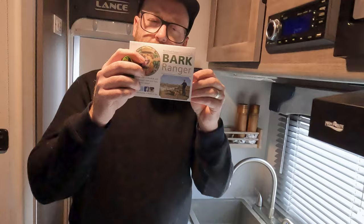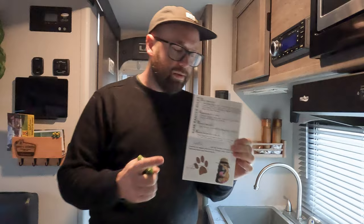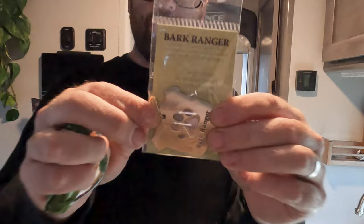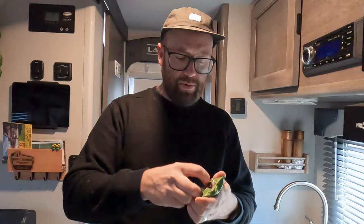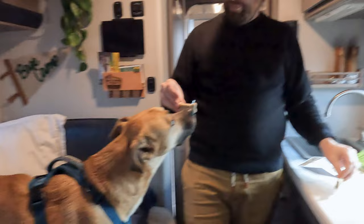Hatch is now officially a bark ranger. It says so right here, but he must bag his poop, always wear a leash, respect wildlife, and know where he can go. As part of his official Bark Ranger package, he has a Bark Ranger badge, a couple of poo-poo bags stuck together with a crazy sticker that contains not one, but two biscuits. Ooh, look at that, Hatch. Look at that too.